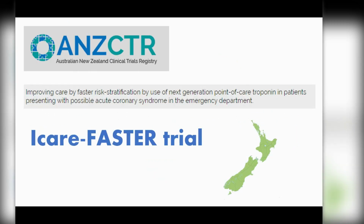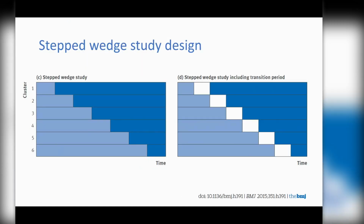And I want you to look out for the iCare FASTER trial, which has been registered for the ANZ Clinical Trials Registry and is being led by Martin Van in New Zealand, which is going to be putting a point-of-care troponin into EDs across New Zealand in a randomised fashion to identify the impact that it's going to have on patients with potential ACS. The randomised strategy here is going to be a randomised step-wedge study design whereby the hospitals or the EDs will be randomised en bloc across the country to implement them at different times to evaluate some of these metrics. But you can't get to this space unless we've got confidence in the diagnostic accuracy. So this is the sequence of events.